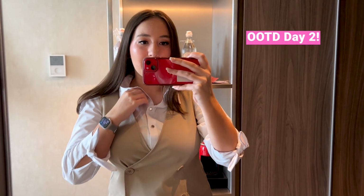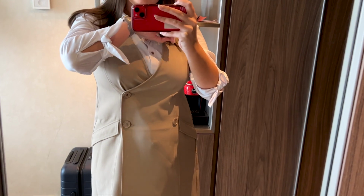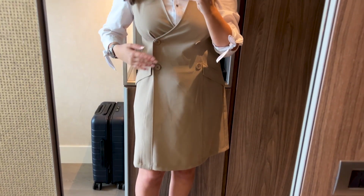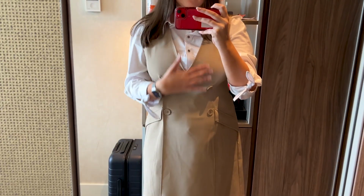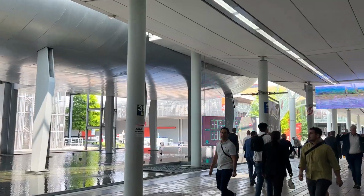I have this cute little button-down shirt, which also matches the gold buttons there. The button shirt has some bows on the edge. As I told you yesterday, I love bows. And then this khaki colored dress with buttons almost has an elongated vest look. And then of course our sneakers, definitely taking some use navigating the center.